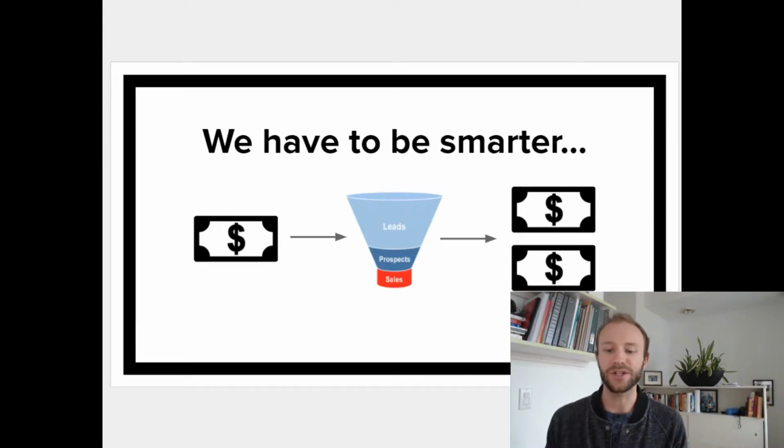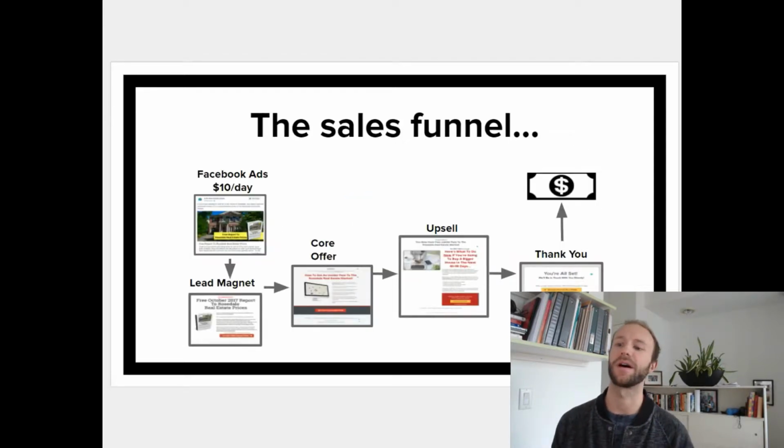Essentially, we have to start playing a different game, and we have to start being successful right from day one. And by building a funnel, spending $1 and getting $2 out, that's how we grow our businesses. That's how we can scale them, that's how we can automate them, and that's how we can achieve the success that we're looking for.